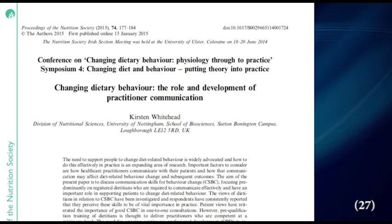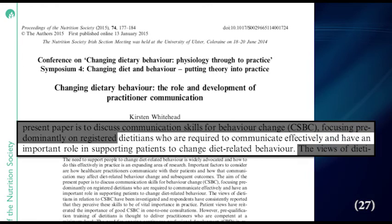Finally, Whitehead explained that good communication skills for behaviour change leads to greater patient satisfaction, which in turn leads to greater compliance and adherence to decisions made within dietetic consultations. Whitehead's paper emphasised that dietitians are required to communicate effectively and that they have an important role in supporting patients to change diet-related behaviours.